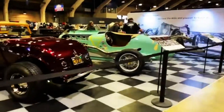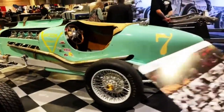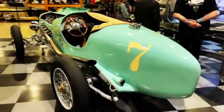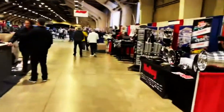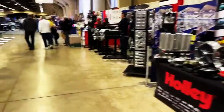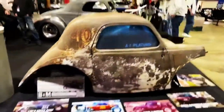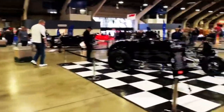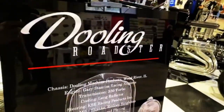Oh, you guys know this. Right there. For sure. 33 Buick. Super cool. Been to our show several times. This is pretty nice. So this is the main hall. I think they have building tours. A lot of cool stuff going on. I thought that said drooling. In fact, I would have called it the drool.